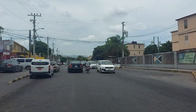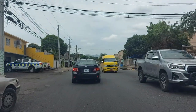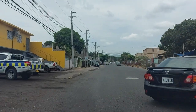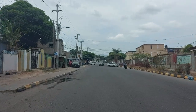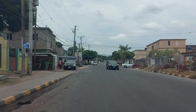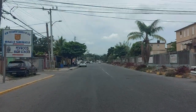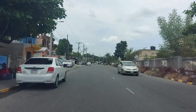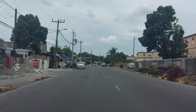Alright, so now we're on BAYFARM Road. I know sometimes we're in the city and in the upscale communities. So sometimes, it's good to show these inner city communities as well. And again, leave your comments.